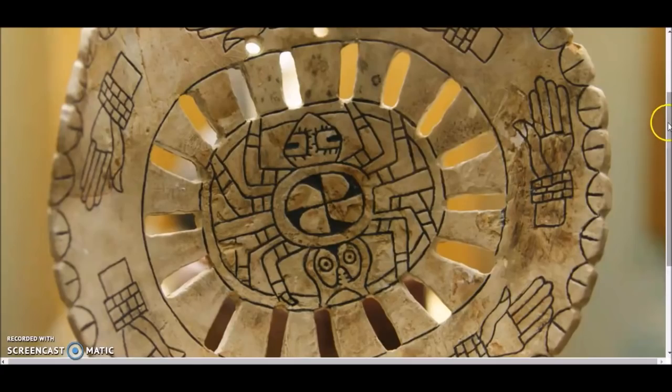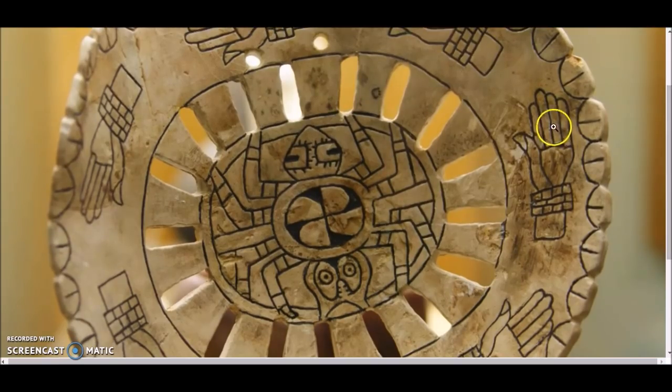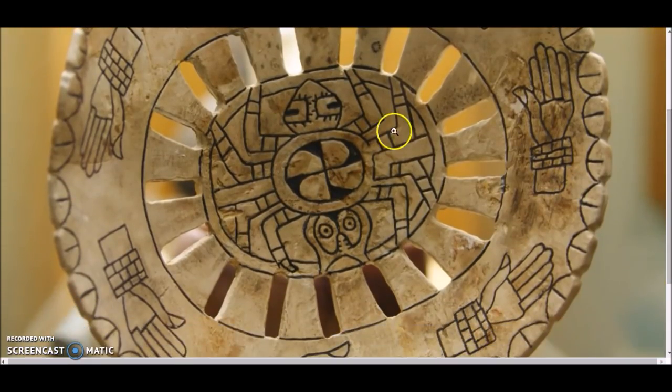Here we have some sort of plate or ornament with the hand symbolism, and I've talked about the hand symbolism. And here we have a spider in the middle, and remember we have a big spider down on the Nazca plain. And this symbolism in the middle, I think this just designates the 4 cardinal points of the earth. And that's similar to other symbols from around the world.